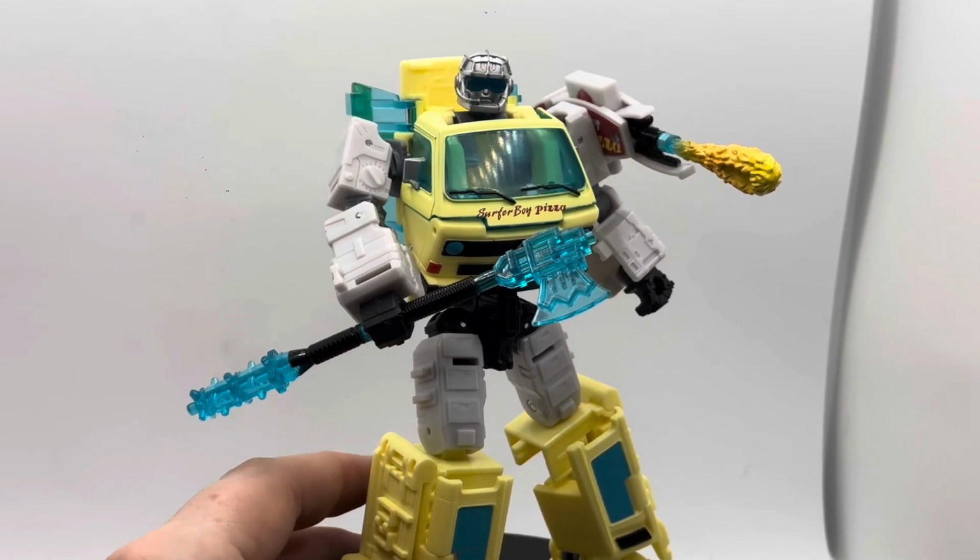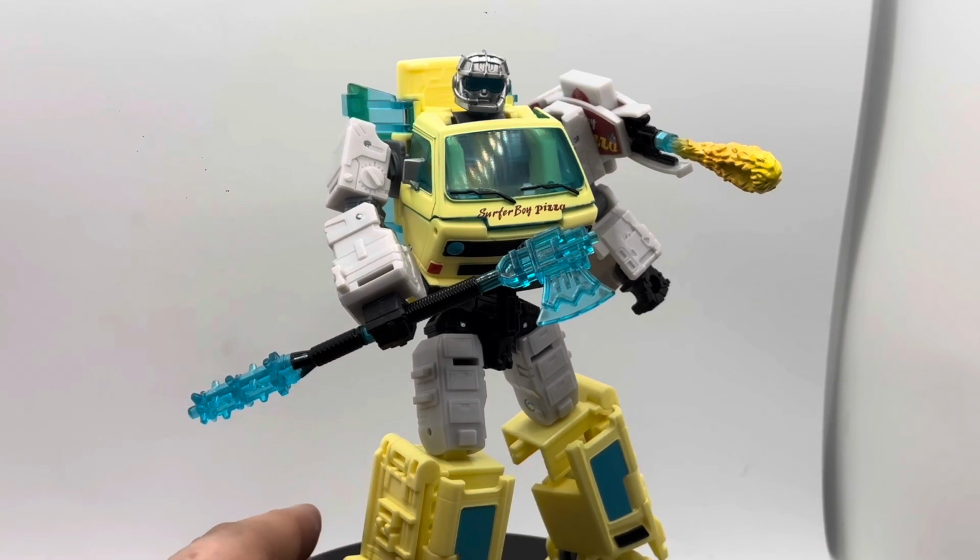But yeah, I think the weapon looks good. I even think the sort of transforming pizza sign looks good. There's not much that isn't good about this character. Even down to the packaging. The packaging is 5 stars. You know, it's absolutely phenomenal. And I really, really enjoyed the transformation. It's very straightforward. It's pretty intuitive, to be honest. I loved it. I loved it a lot. So I'm very happy with what this figure looks like and how it's turned out.